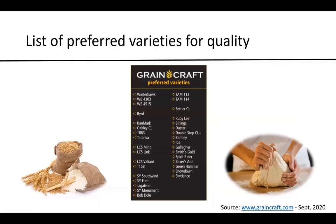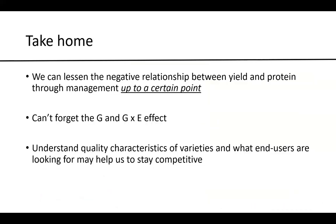And so I think the way that the baking and milling industry is becoming more vocal on the varieties that they prefer, this is something that we need to pay attention to. There are varieties out there that have both good yield and good protein, and it's something that we need to continue investing in to stay competitive.